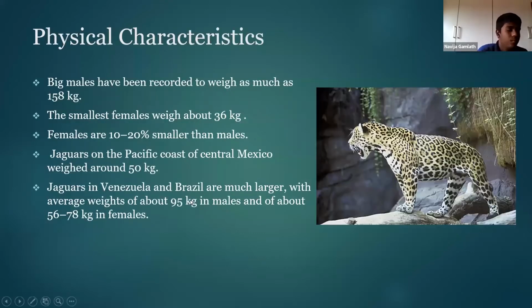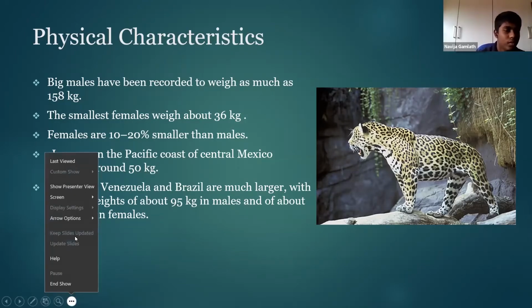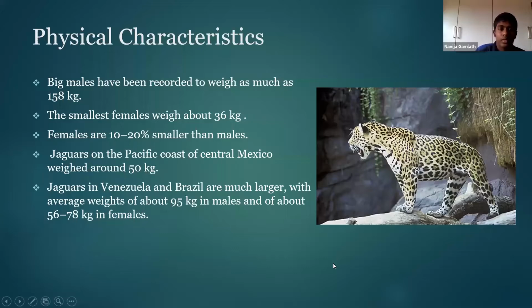Their fur is pale yellow to tan colored. It can also be reddish yellow. There are areas of spots that can be seen, not white, black spots with white around them. They form a rosette. A rosette is a mark or pattern of rose-like spots, as you can see in the picture. They are used to camouflage the animal, so they can be used as a defense mechanism or a stalking tool. Their legs are much shorter than those of any other Panthera species.